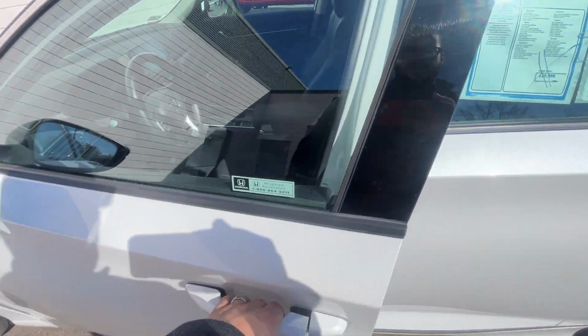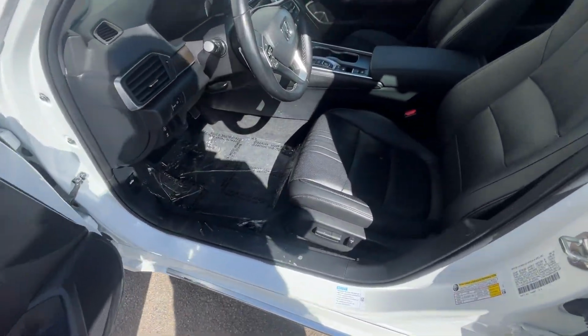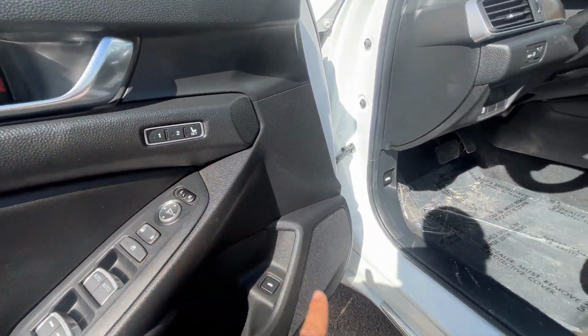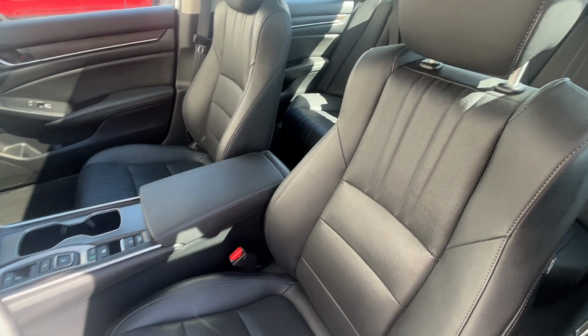Equipped with smart entry as well. You do have full power seating with power lumbar support. Memory seating for two as well. And of course that gorgeous leather black interior.